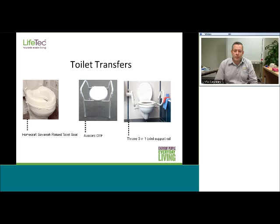Grab rails or handrails, which are mounted to the toilet, can also be used to make toilet transfers easier. So these are the Throne 3-in-1 toilet support rail. Each handrail drops down, and it's also available in two separate widths. They retail from approximately $295. You can get more information on these by going to throneaccessories.com.au.